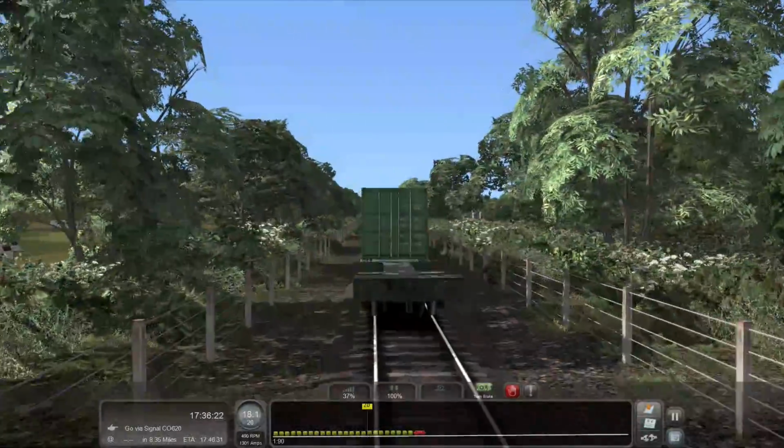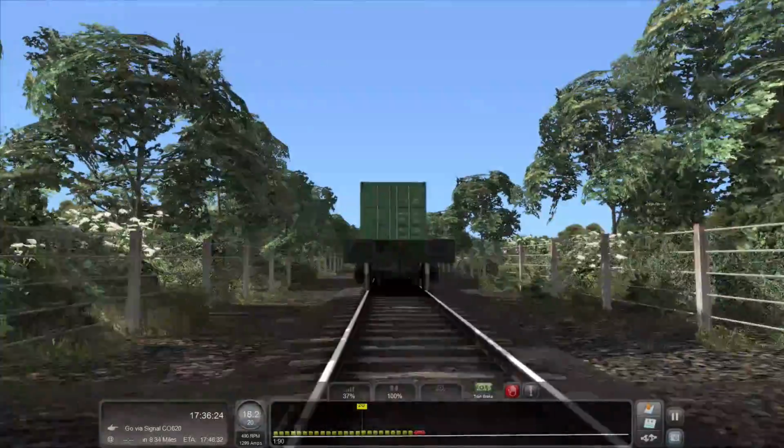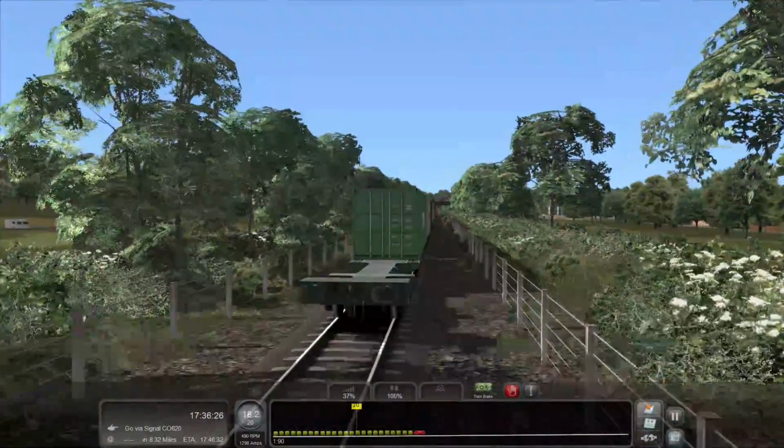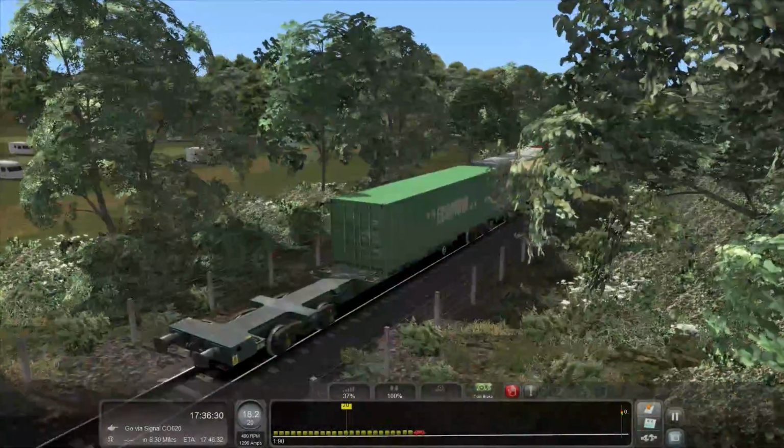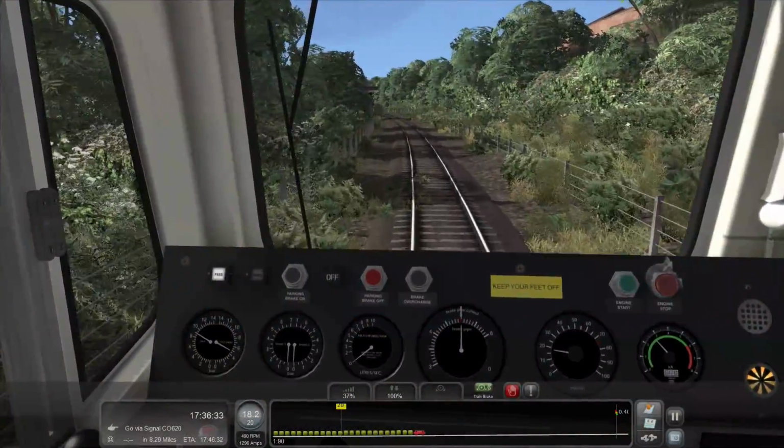Go all the way to the back. Oh, there's no red flashing light. I thought all trains like this have to have that red flashing tail light at the back too. Or maybe not, I don't know.